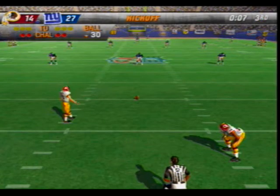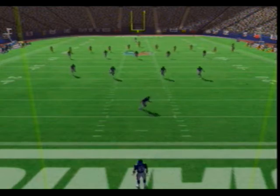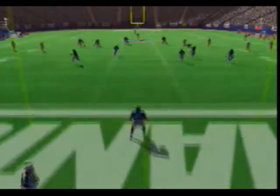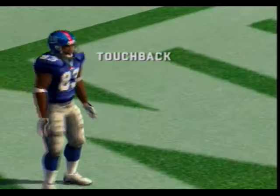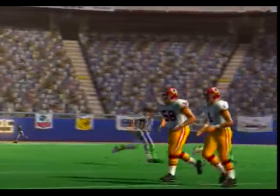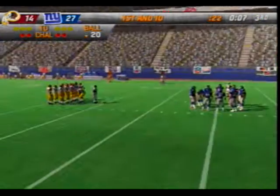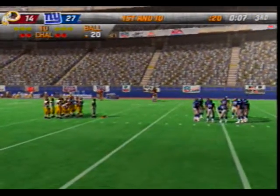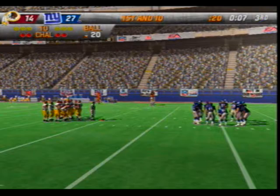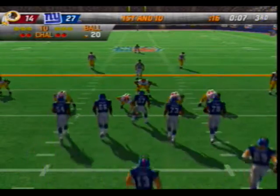In to kick this one off. Burris back to return. This one is fielded by Burleson. And the offense comes back out onto the field looking for the same result as the last time they had the ball, when they got into the end zone for the touchdown. First and 10. Start the drive at the 20-yard line.